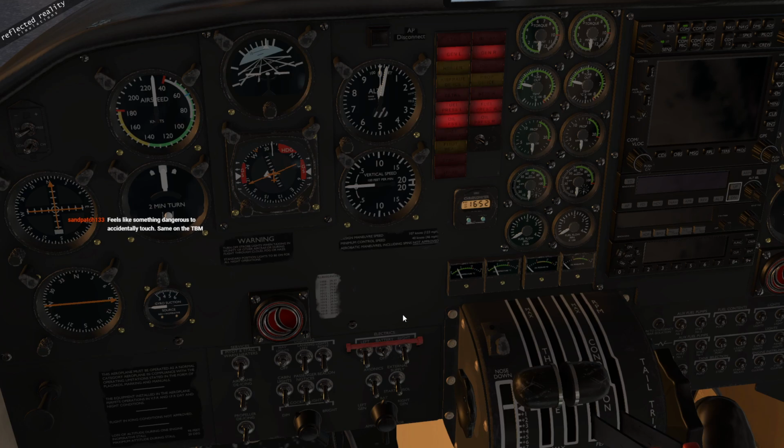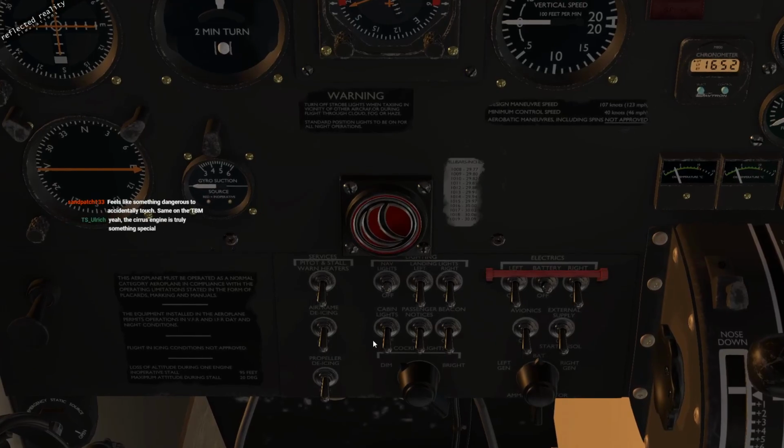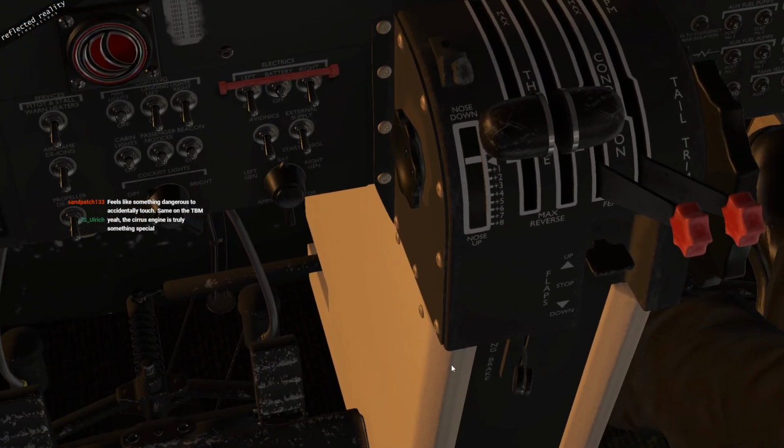Right, so the battery's on. Let me concentrate on what I'm supposed to be doing. What am I actually doing? I'm starting the engines. So cabin lights, passenger notices, beacon on for the people on the ground, and I'll just double check, I didn't see it, brakes on.